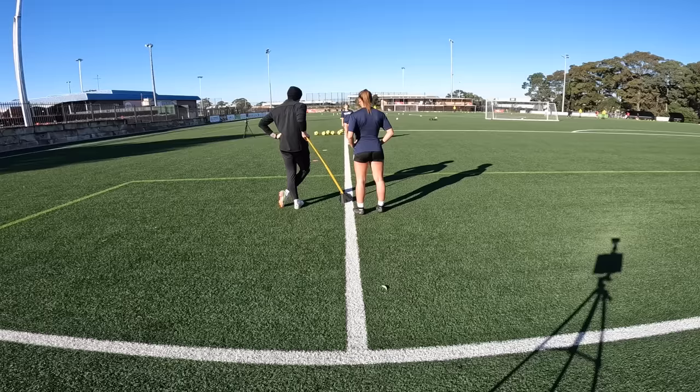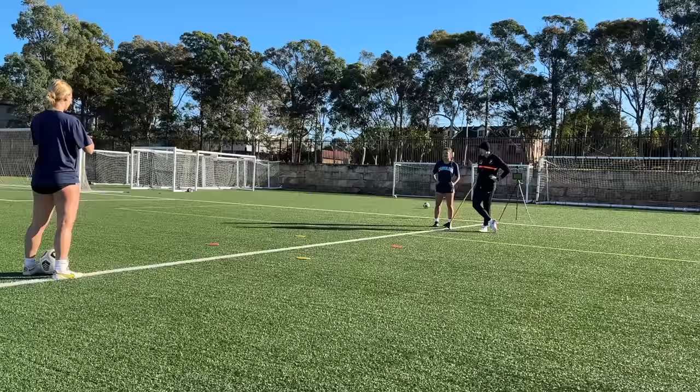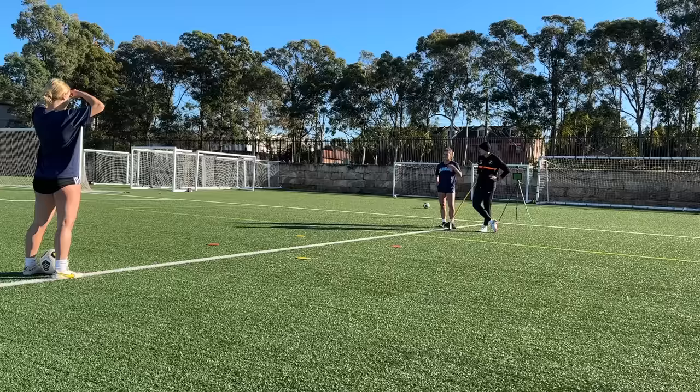But why would I ask you to look for two things rather than one? To see if it's like your forward. Almost. There's a simple answer here. When you look over your shoulder, girls, what are you looking for? Space and opponents. Good. There's a better answer to that.